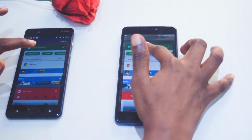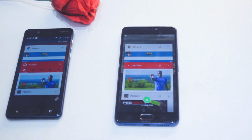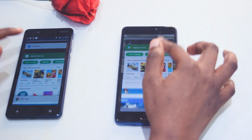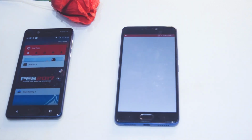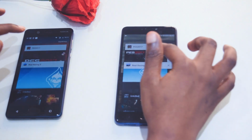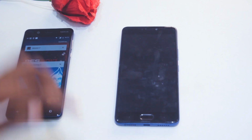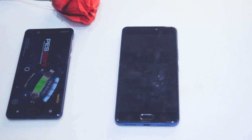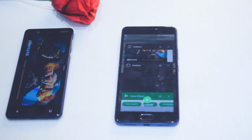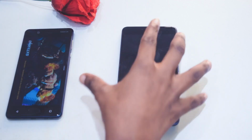Moving to the multitasking, resume with the Play Store, they both resumed. Moving to Chrome browser, yes, they both resumed. And next is YouTube. Unfortunately, the Note 4 didn't resume. But moving on to PES. The Nokia 5 resumed. Finally, Unkilled. And it seems Nokia 5 is a champ when it comes to multitasking, majorly thanks to the Snapdragon chipset.